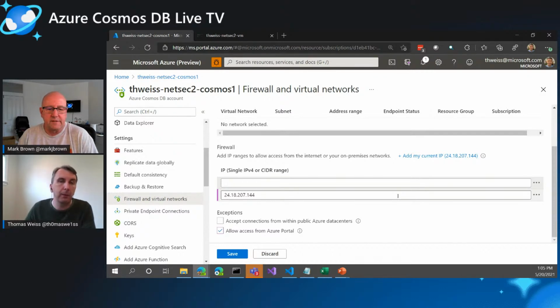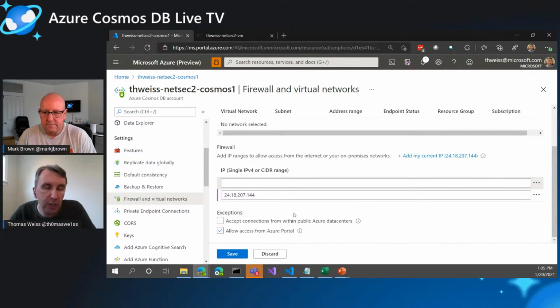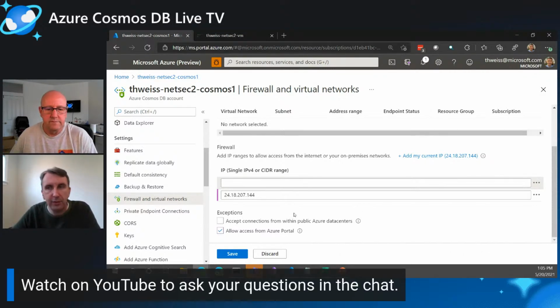Yeah, like accept connections from public Azure data centers. A couple of them we provide as a convenience. The one at the bottom is checked by default because most likely you want that to be available. That checkbox makes sure that the Azure portal still has access to your account. Whenever you use the Azure portal to browse your data, configure your account, etc., this is the checkbox to tick.